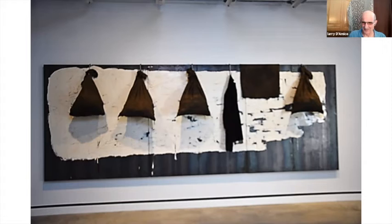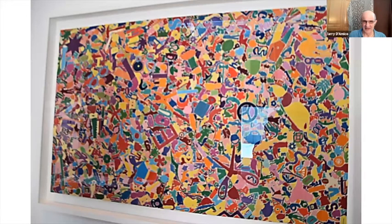Not a great shot. Okay, and this is actually a really beautiful piece. If it were in focus, it would help. It is embroidered, so it's quite detailed and really a fascinating kind of collage-like piece.